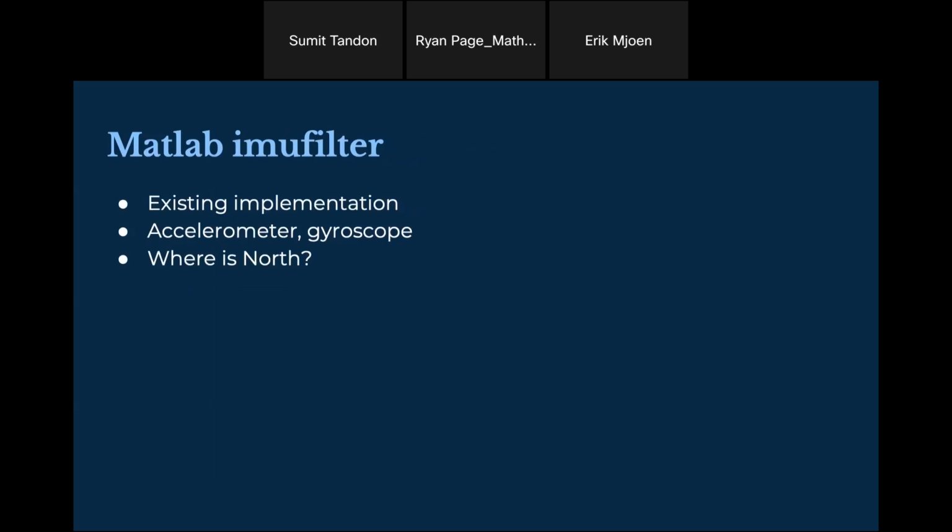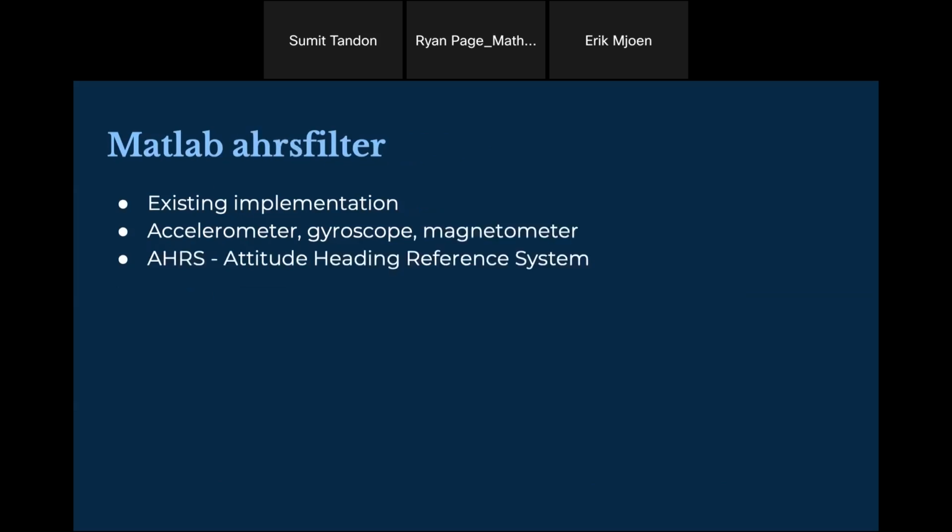But it does have a question: where is north? If I have two boards sitting next to each other, how do I relate their data? In order to answer that question, we can use an AHRS filter, which in this case pulls in magnetometer data as well, which now gives us some estimate of where north is. Through this, we're going to compare the benefits of the IMU filter and the AHRS filter, because both have their benefits.